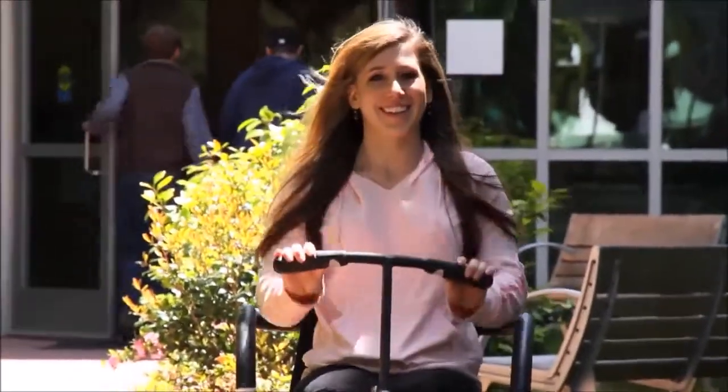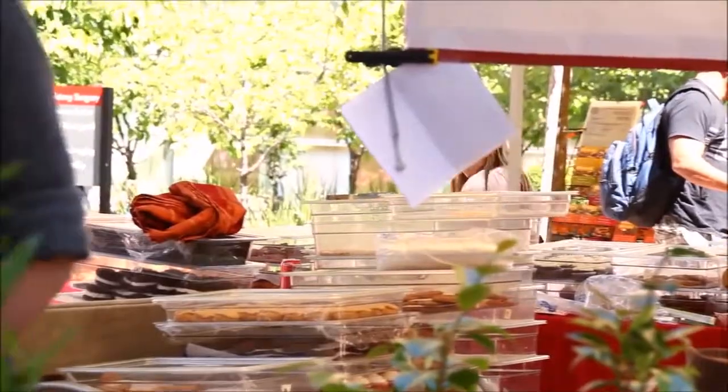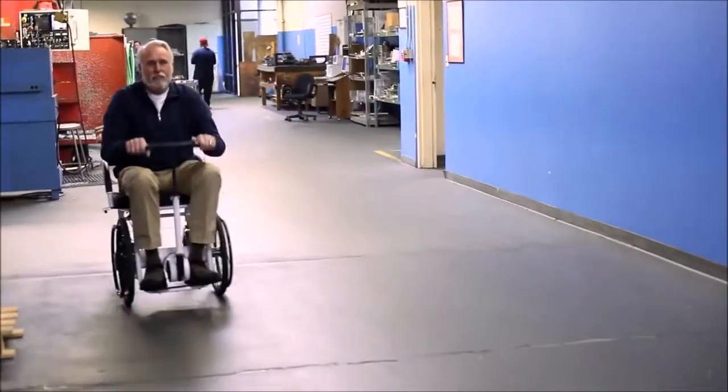We're designing really revolutionary wheelchairs. A new way to propel yourself, a healthier way, in a very ergonomic and efficient way. Manual wheelchairs were never designed to be self-propelled. When we're pushing on a push rim, it's an unnatural motion. We're much better at pushing and pulling in a linear path.